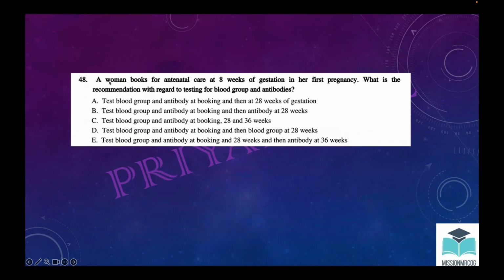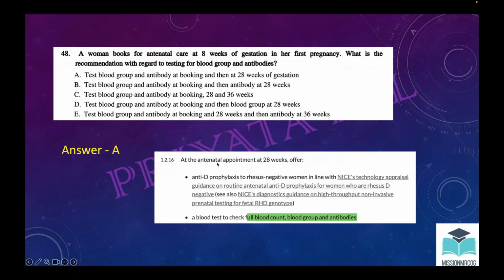A patient has an antenatal appointment at 8 weeks. What is the recommendation with regard to blood group and antibodies? Ma'am, test blood group and antibodies at booking and then at 28 weeks. Yes, at the antenatal appointment at 8 weeks, offer a blood test to check. Ma'am, I'll go for B. Why should I test blood group at 28 weeks again? Yes, this is a query all the time. Why should the blood group be repeated? But this is a screenshot from the guideline only. At 28 weeks they repeat FBC, blood group, and antibodies. FBC is fine because of hemodilution, and antibodies may appear later in pregnancy. But why they repeat the blood group, there is no reason for that, but it is given like that in the antenatal guideline. So the answer has to be this only.